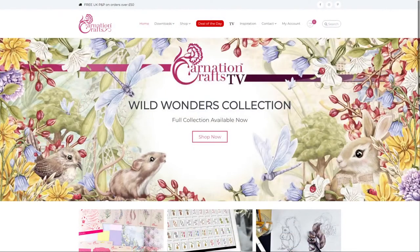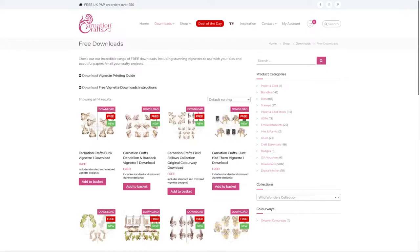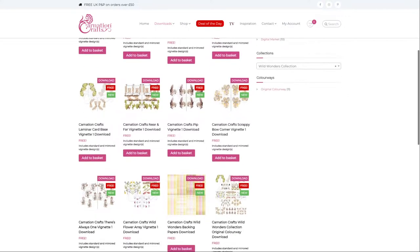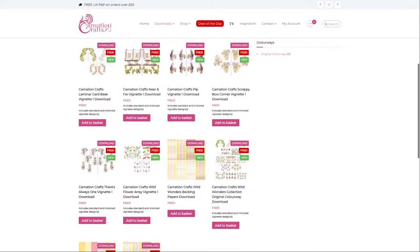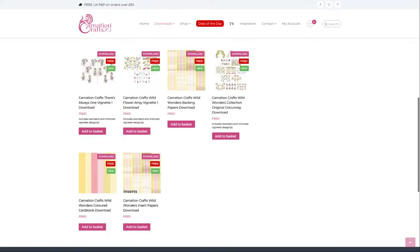So anyway, vignettes are something that we get off the website. So for every collection, you go to downloads, which is on the top menu there, and you press free downloads and you go to the right hand side and you choose the collection you want to have. And it will have every single collection that Carnation have ever done. We're choosing Wild Wonders for this one. And obviously you've got there your Wild Wonders backing papers and your Wild Wonders inserts at the bottom. They are free.